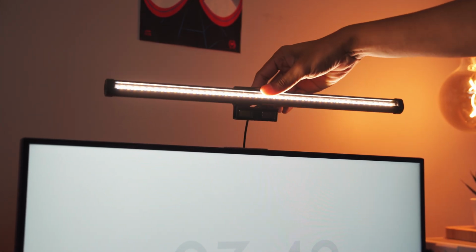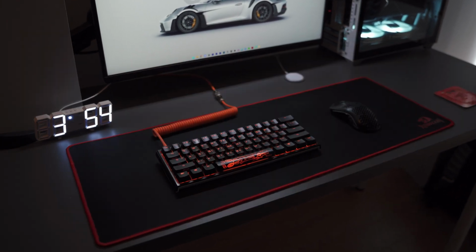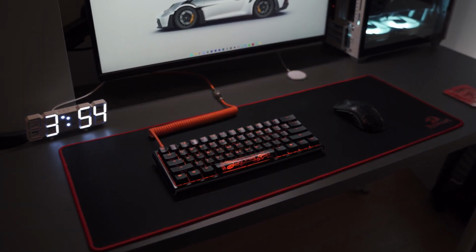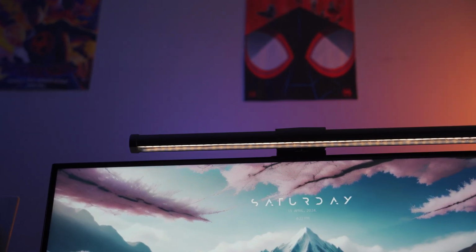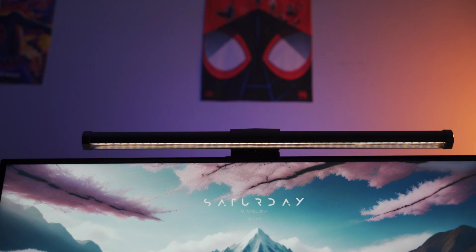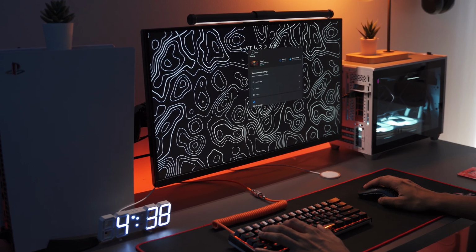It basically just snaps on top of your monitor with magnets and gives your whole desk a good amount of light, which also helps in reducing eye strain. You can change the color temperature and the brightness of the light, and this exact one also has RGB on the back for a glow on your wall, if that's something you would like. Working in the dark with this is just so much freaking better.